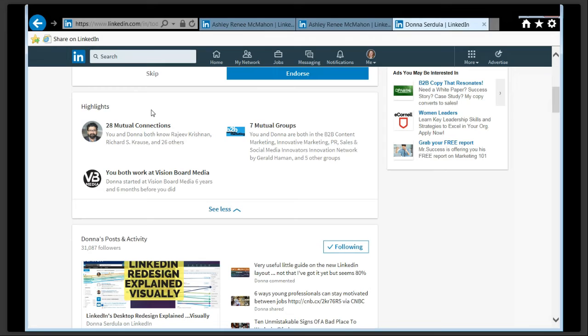In that we used to say, go and look at the connections, look at the groups, look to see who you have in common. Well, LinkedIn is actually doing this for you. And this is fantastic. There's still a need for you to scroll down and learn more about that person. But right now, LinkedIn does a really great job of educating right up front. What do you have in common?